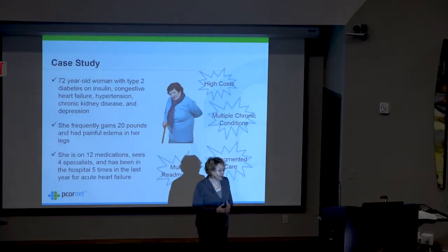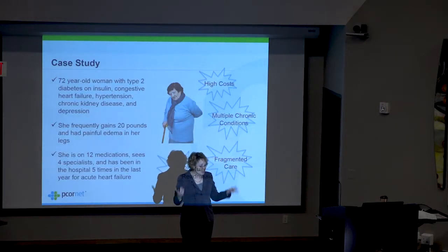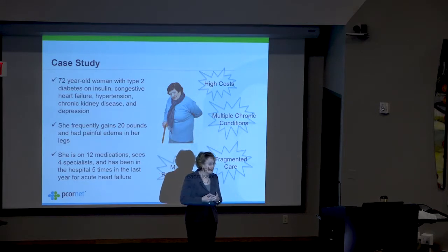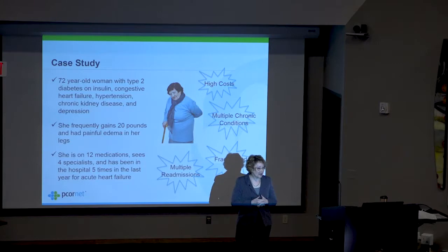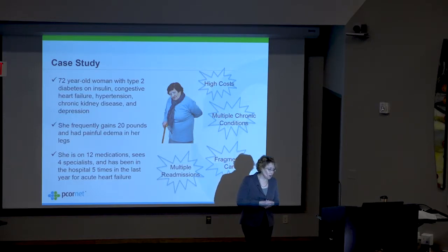So who are we talking about here? This is a typical patient who might enroll in case management: a 72-year-old woman, type 2 diabetes, on insulin, has heart failure, hypertension, kidney disease, depression. She frequently gains 20 pounds with edema in her legs, takes 12 medications, sees 4 specialists, and has been in the hospital 5 times in the last year for acute heart failure. So, patients that we know.